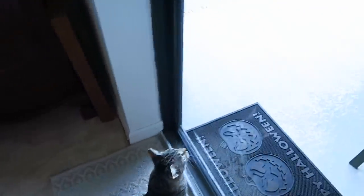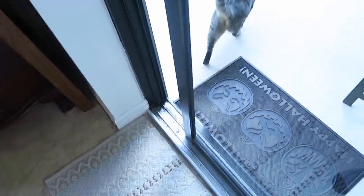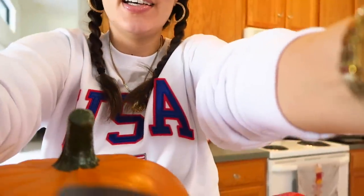Oh, Luna wants out. Let's let Luna out. Do you want out, baby? Go on. All right. Our weather in Florida, by the way, has been so warm that I think maybe, oh, pumpkin, maybe we might go swimming this evening.